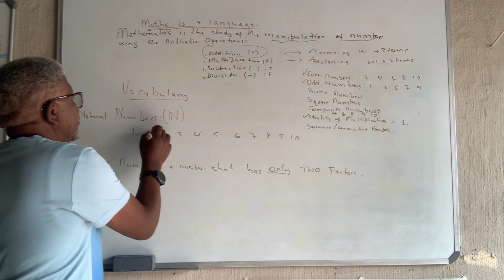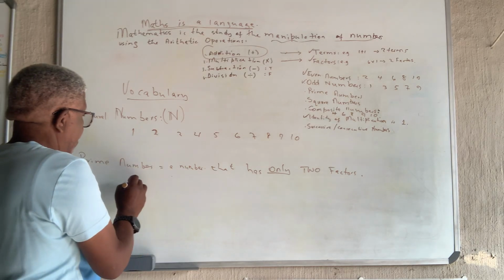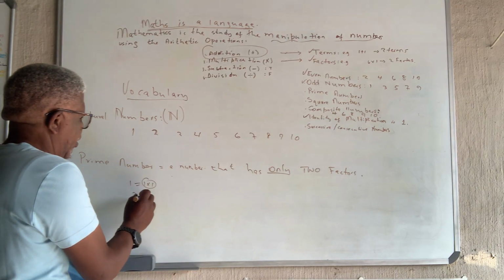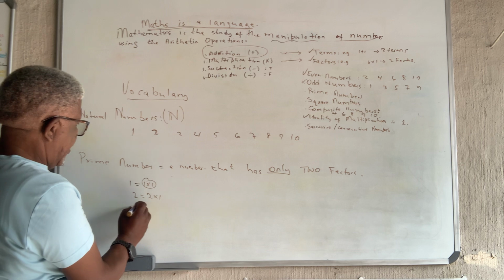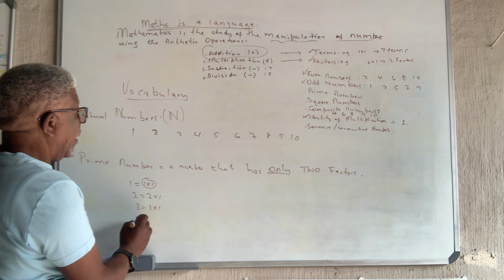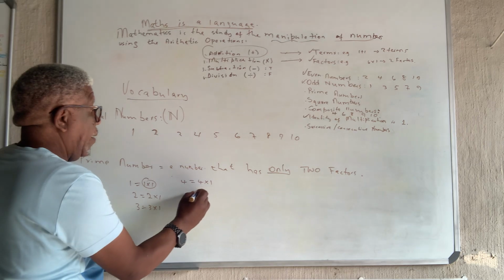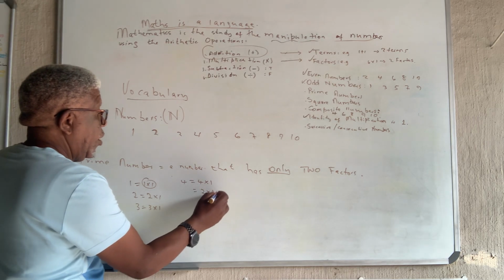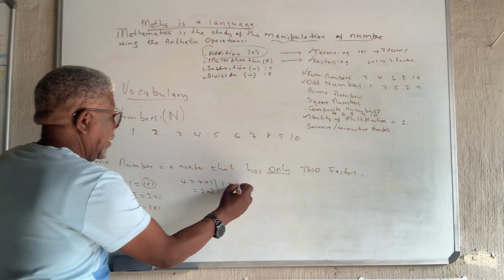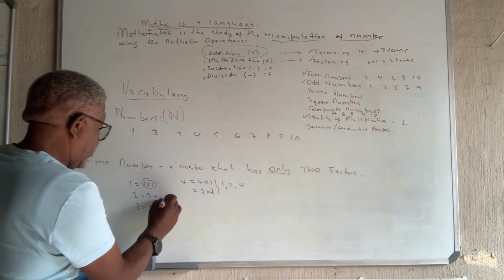So what is a prime number? We can't call 1 a prime number because it doesn't have 2 factors. 1 is equal to 1 times 1, so it's only one factor. 2 is equal to 2 times 1, there's no other factor. 3 is equal to 3 times 1. And then 4 is equal to 4 times 1, but it can also be equal to 2 times 2. So this one has 3 factors: 1, 2, and 4. Meanwhile, 1 has 1 factor and 2 has 2 factors.